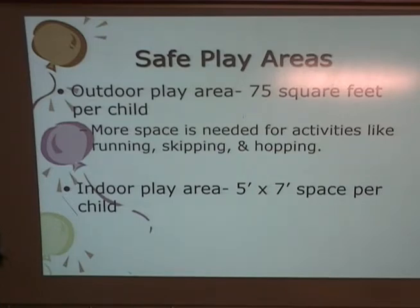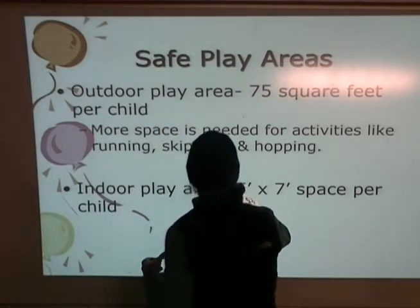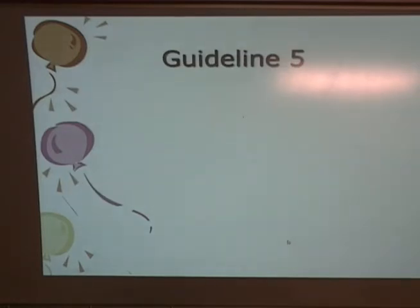Because it's a lab school and it's providing a laboratory for students to go and study children. So it's a really great facility, and it still doesn't really, as I say, if we had got our indoor gym, we'd have been well away there. Guideline 5.